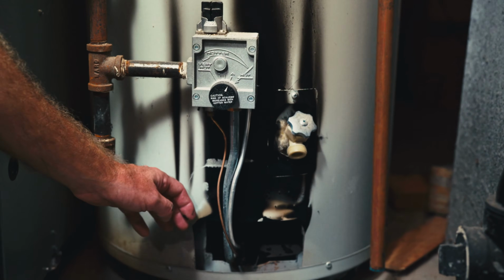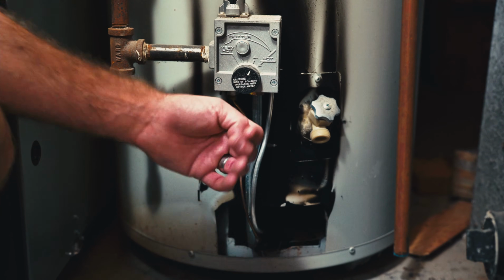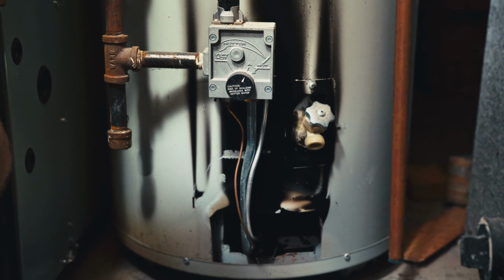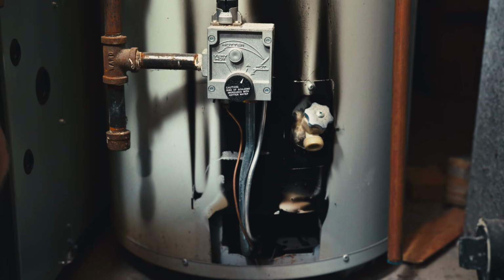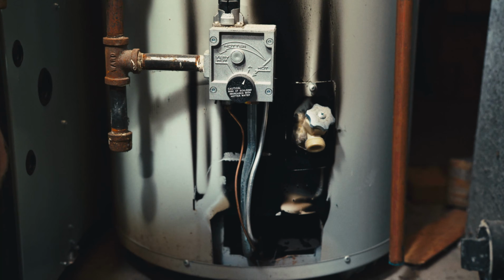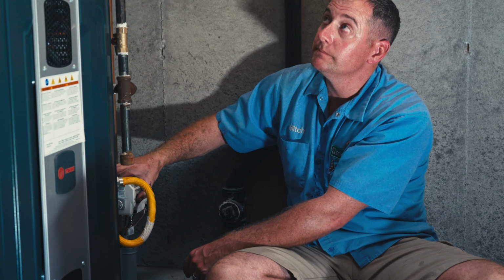What you're left with is all of the fire and all of the flue gases come out the front of the door, and eventually things quit working or your house burns down. Thankfully, in this case, the water heater quit providing them hot water before it caught their house on fire. There it goes.